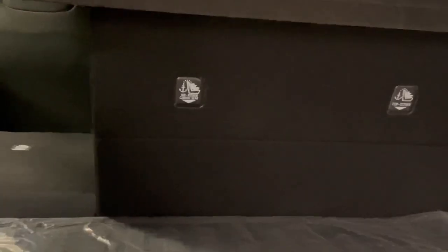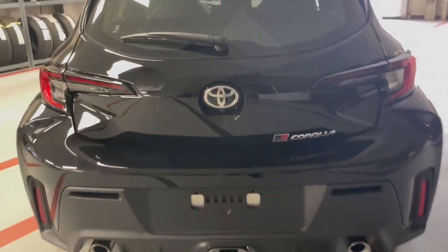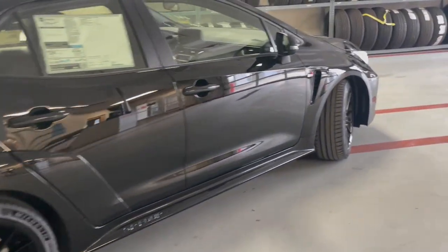You pull this under, and you'll see there's the 40 split and the 60 split, and it folds down completely flat. This tonneau cover comes right off if you need more room, and this one has the nice GR Corolla cargo tray. Underneath here, you can get a repair kit. You grab one of these handles. Really light trunk. You'll also notice you cannot see with that tonneau cover down. And again, here's another sharp look at this vehicle. Really awesome looking vehicle.